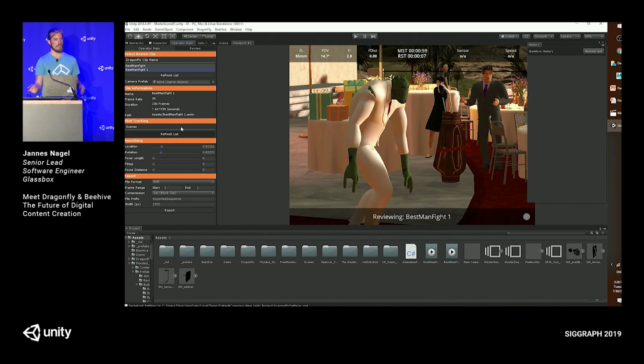Our general philosophy at Glassbox is that we make everything non-destructive, so you can always go back to where you were originally, because in real time, if your director realizes that he can do changes in real time, he will want to do changes in real time, and that can of course create a lot of problems for your crew. But we got you covered. We make everything non-destructive, and BeeHive has some very, very nice version control features and asset tracking features for that as well. I'll be going into that shortly.